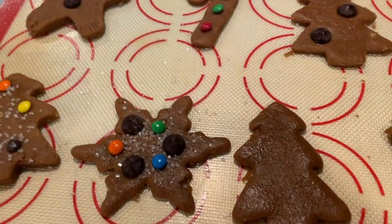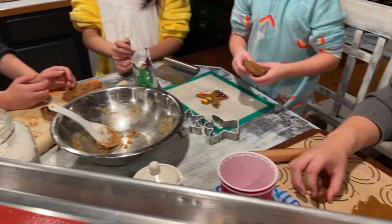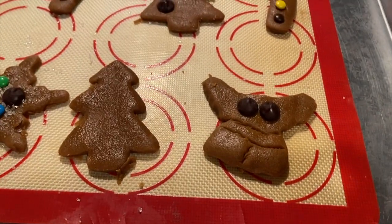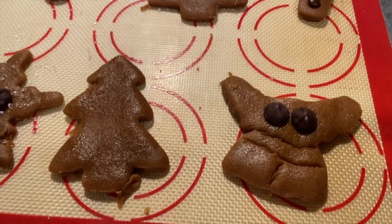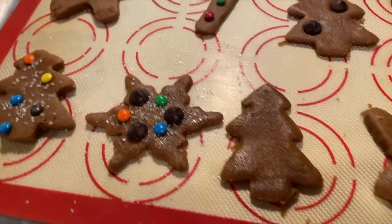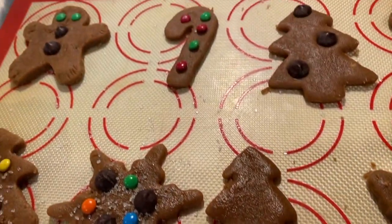All right, so the kids are making the gingerbread. And there's the two girls that they don't want their faces to show, but there's Danica, and there's Danny's face. And then Jonathan made a tree. Angel's head got decapitated and made it into a Yoda. And then we got Danica's plain tree, and then Danica's candy cane, and then Danielle's tree over here, and Danny's gingerbread man.